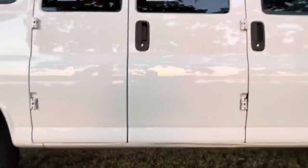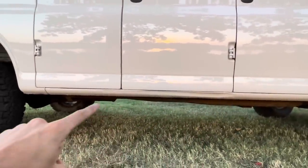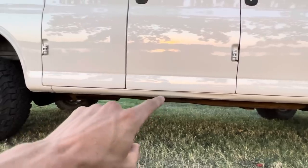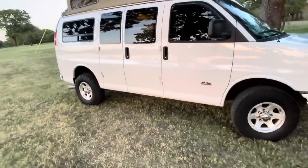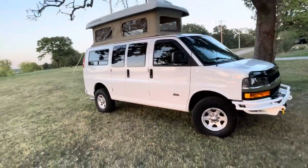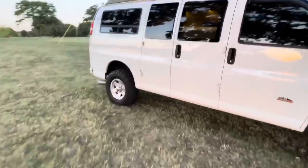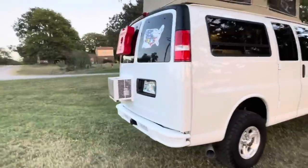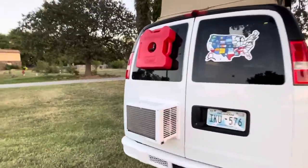There's the dent that I was telling you about earlier. If you look right there closely, right there on the rocker panel is a large dent and gash, and there was a little bit of showing paint. I touched it up with a little touch-up kit. There's a little crack from hitting a stump, which was unfortunate. It's an accident, I didn't see it. Don't judge me. Come back here. I will remove that sticker for you, don't worry.